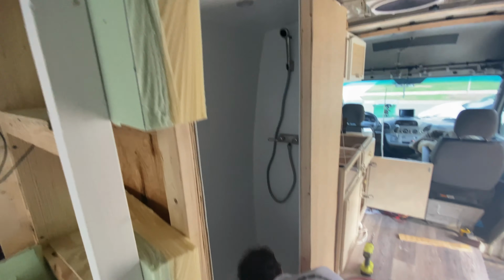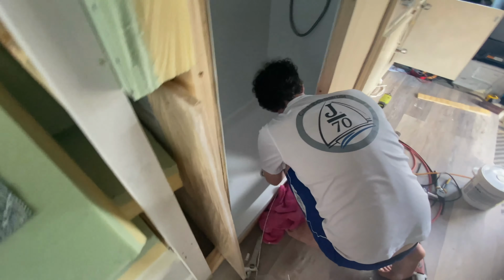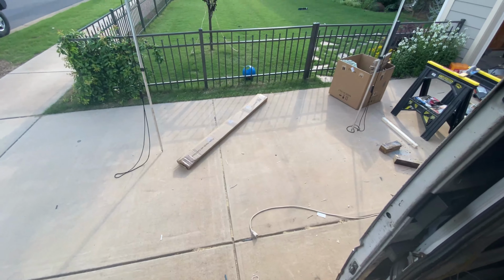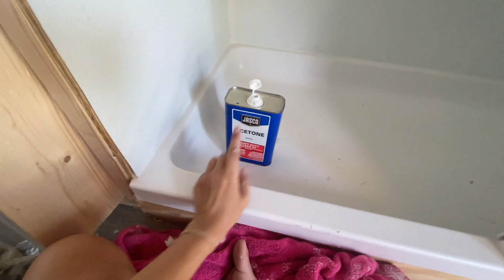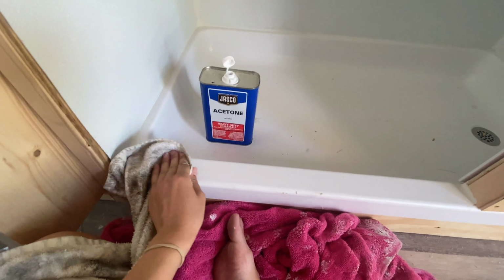So we just finished the inside of the shower. So now we're going to put the shower door up, and that is right there. First step that I'm going to do is take some acetone and go around the edges and clean them up.